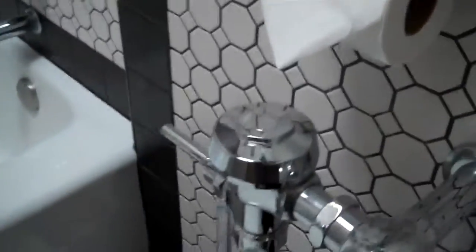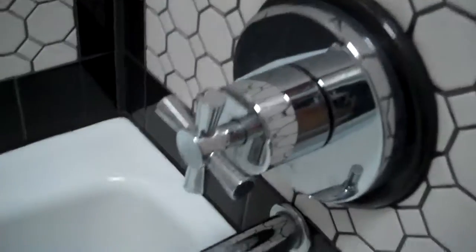All the plumbing fixtures are from Ferguson. Cross handles, lever flushers on the toilets. They're all extended bowl toilets. They're all Kohler. And then cross handle fixtures in the bathroom. It's a steel tub. I tried to make this look kind of vintage.